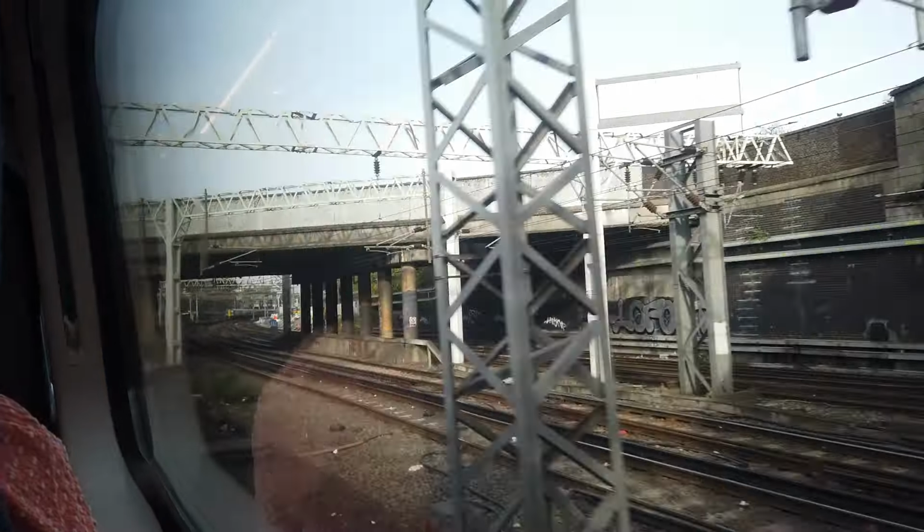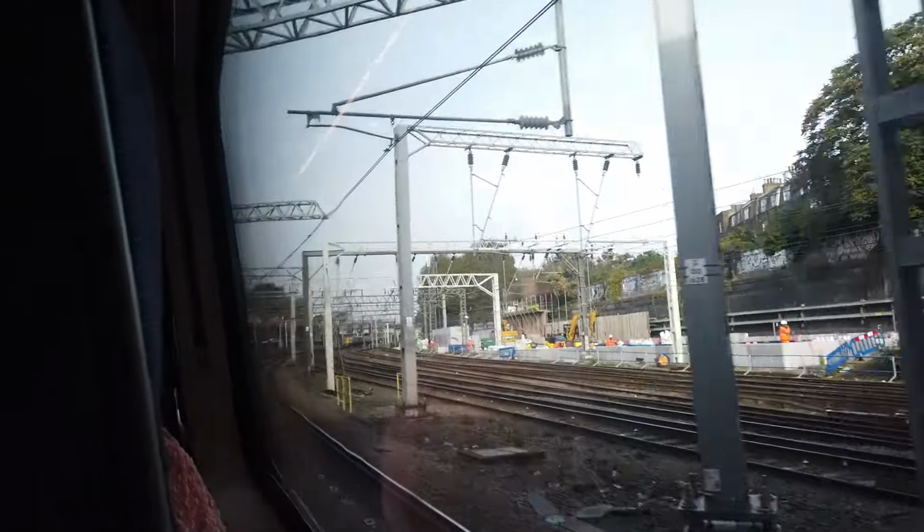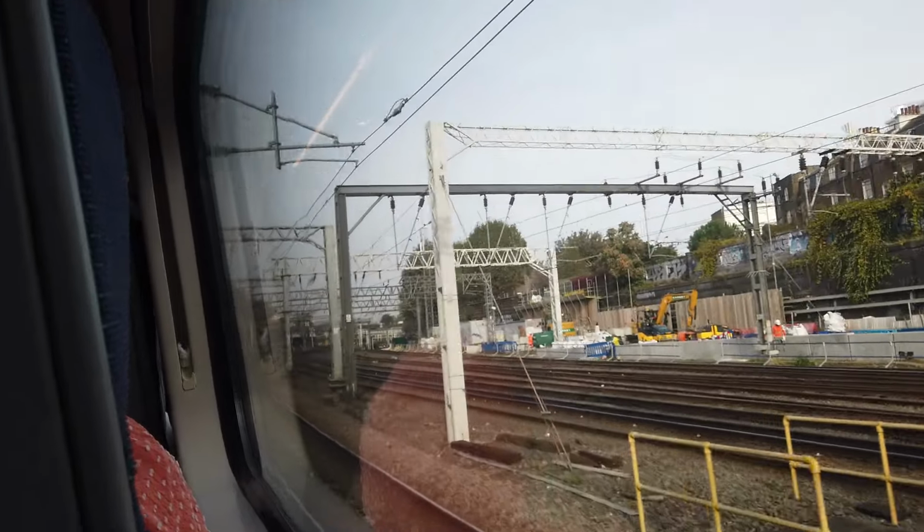The first part of our journey will see us leaving central London under lots of bridges and tunnels as we parallel the local commuter lines until Watford Junction. As we leave, let's talk about ticket prices.